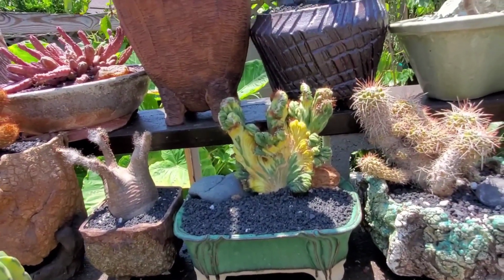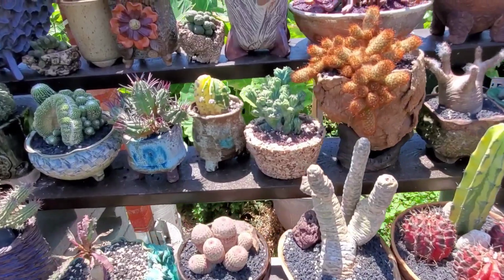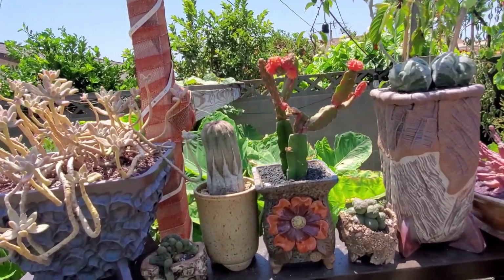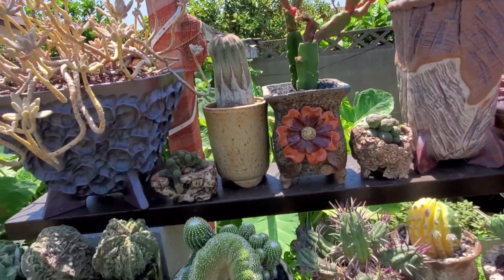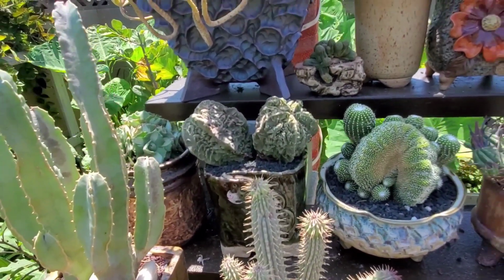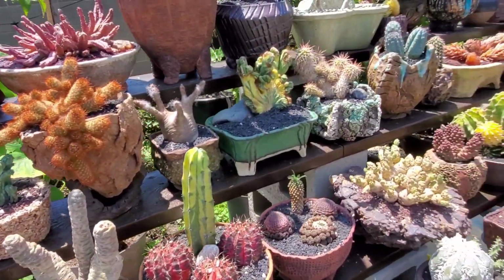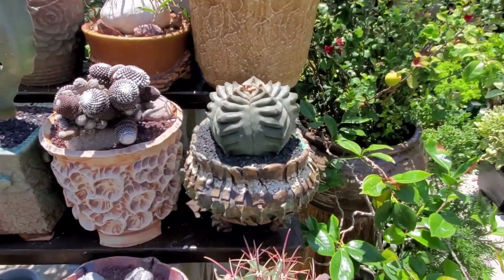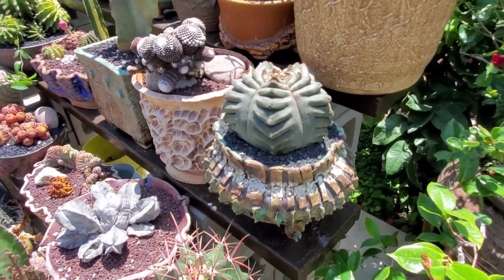Isn't that beautiful? Look at that Euphorbia obesa right there. Ooh, what is that? That is so cool. This collection is next level. And, oh, look at this. It's a beautiful Kiko.